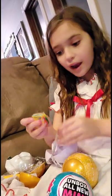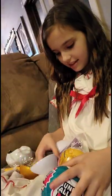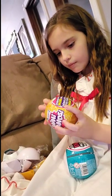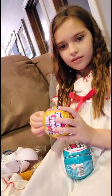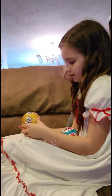I have some crayons. Oh, good. I got the markers. She got the markers earlier, and now I got the crayons. So I don't know if you can see, but on the frisbee, it says Nerf. Oh, whoa. Nerf frisbee.